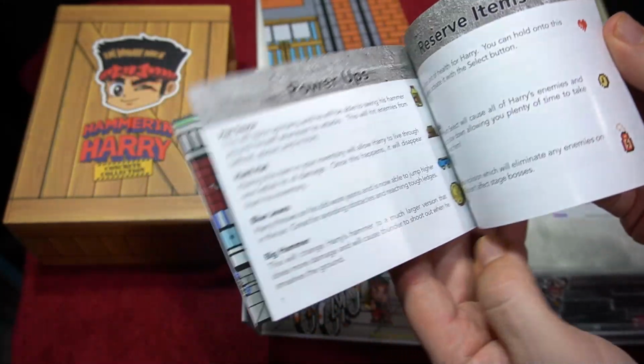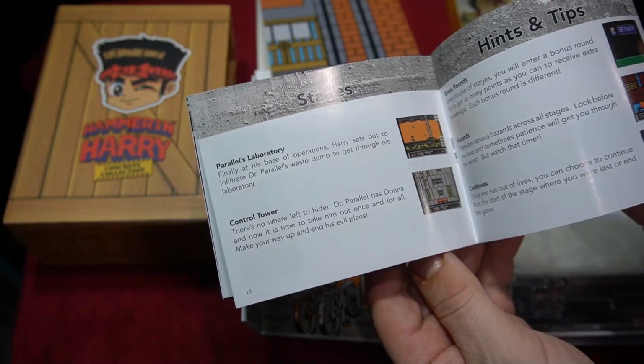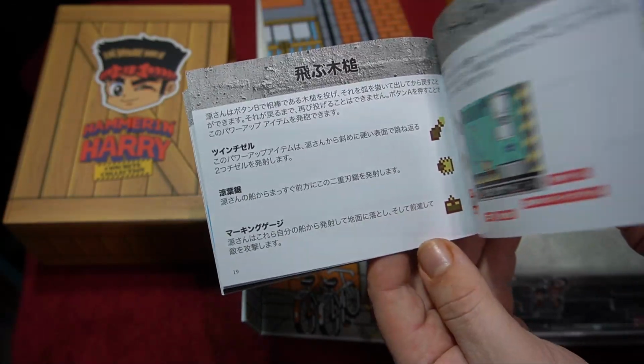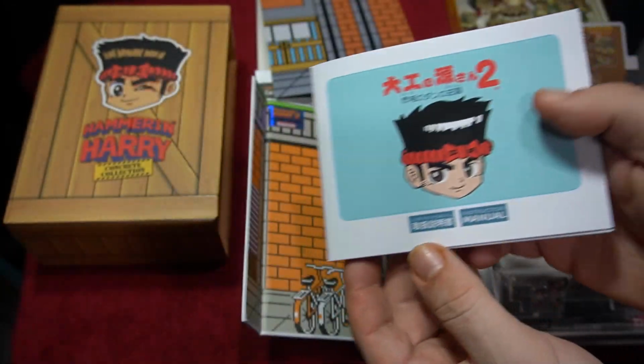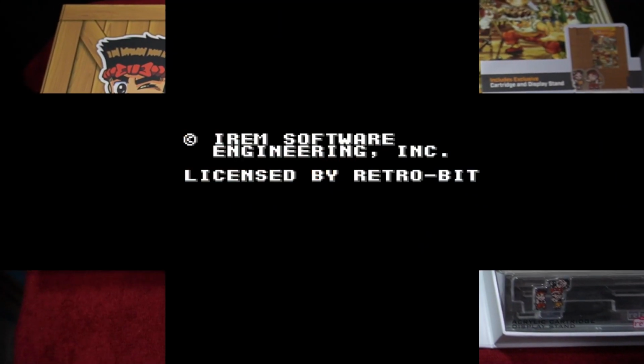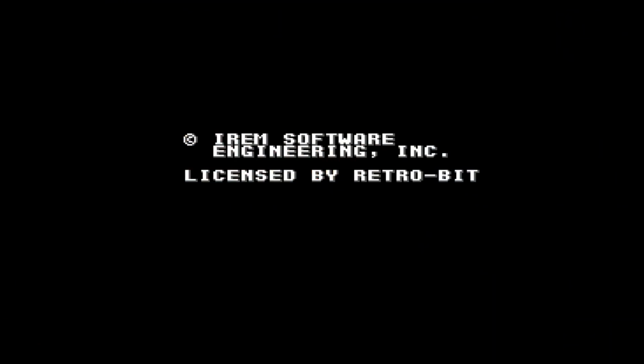And so you may want to check your local video game stores, as they might be a provider of Retrobit products, and this is where you can find this now. The pre-orders have been long gone, sold out, but here we go. Let's jump into the game.